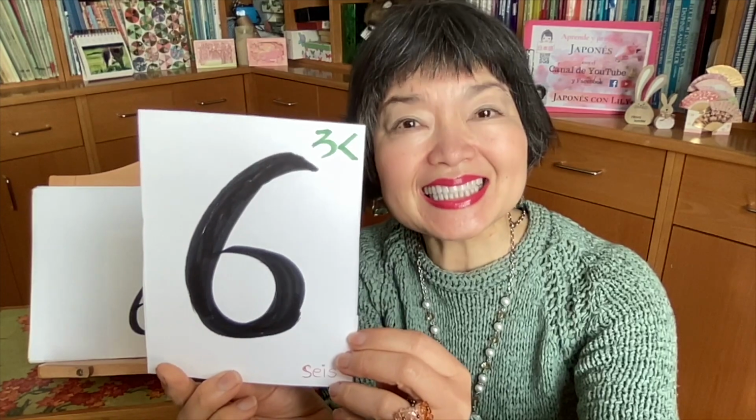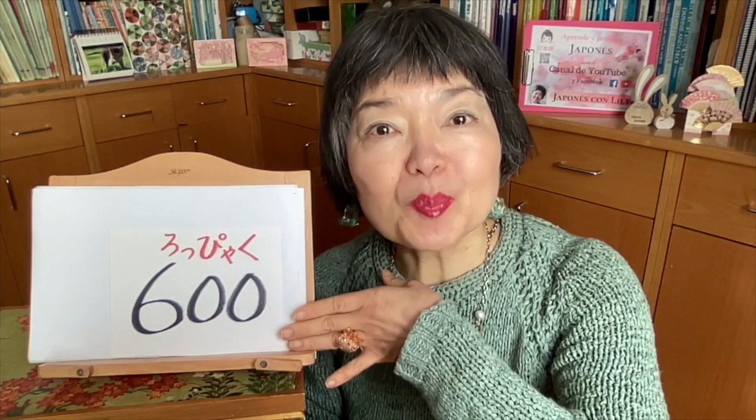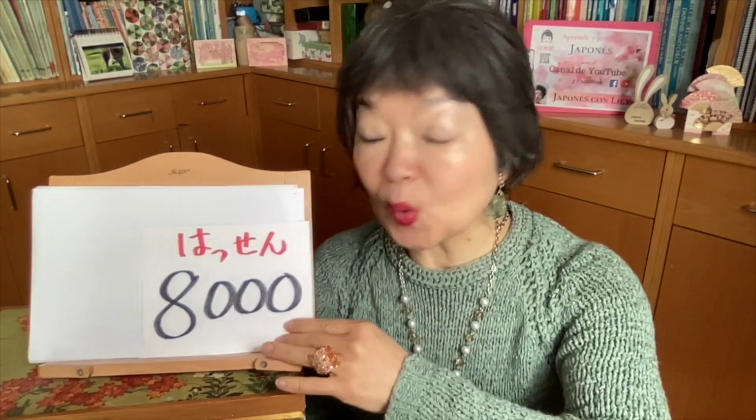Now 4 times 6, 6,666. And here 600 has this pronunciation, roppyaku, instead of hyaku, this is the jump sound. So 6,666. Now with number 8, 8,888. Well, 8,000 was also the other irregular one, with jump sound, hassen, and also 800 was irregular, with jump sound, happyaku. So 8,888.